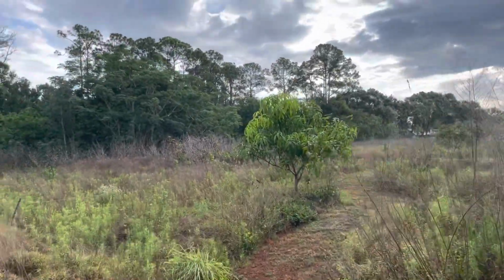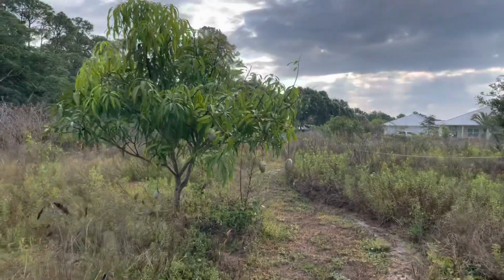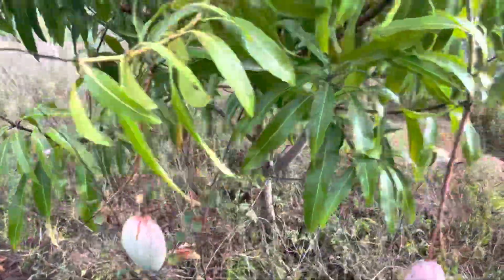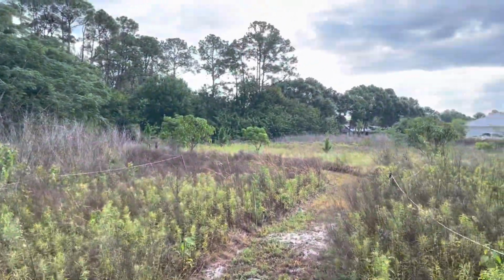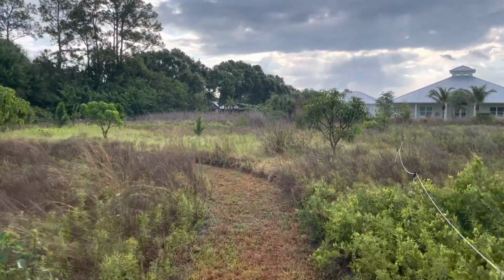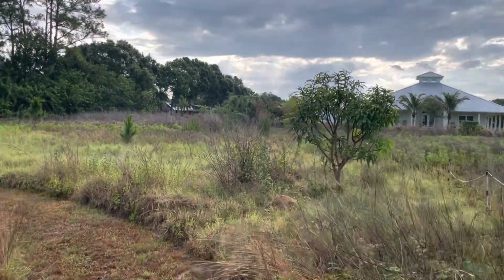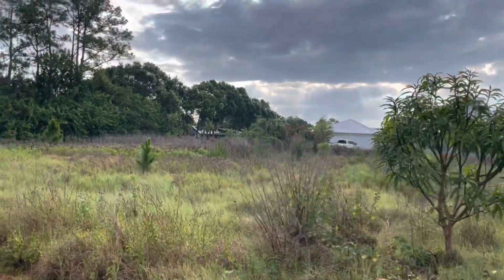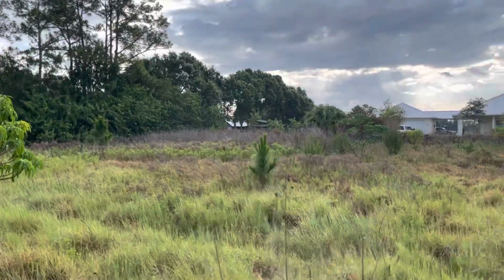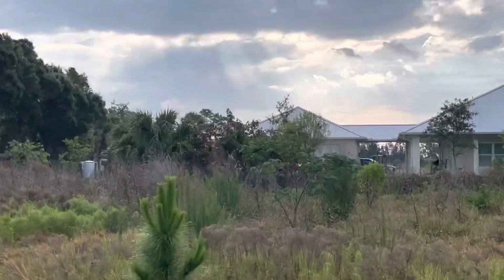It's like, why? Why do you think that green plants are worse than burnt, dead, oil-smelling plants around your house? Whoa, I mean, it's just pungent. It's like really bad. So anyway, I'm not going to go any closer because I can smell it from here and it's bothering me.